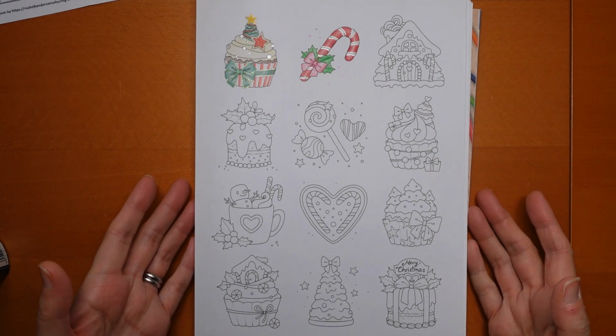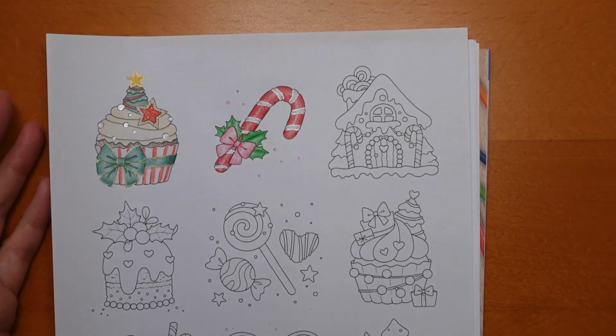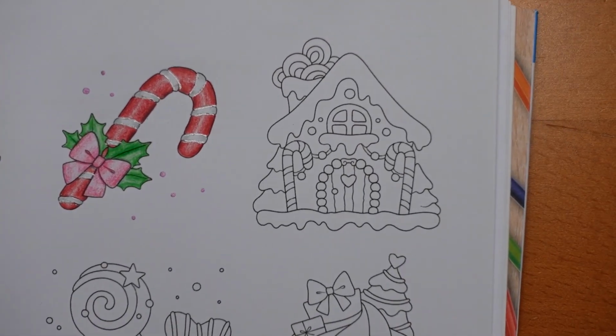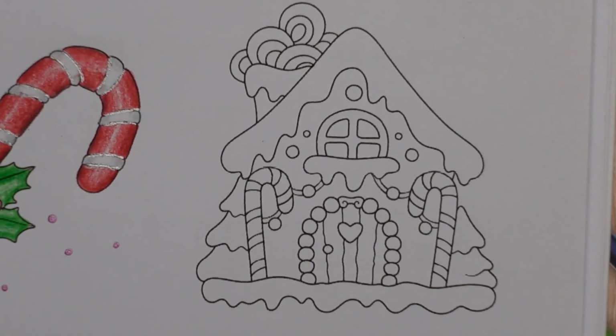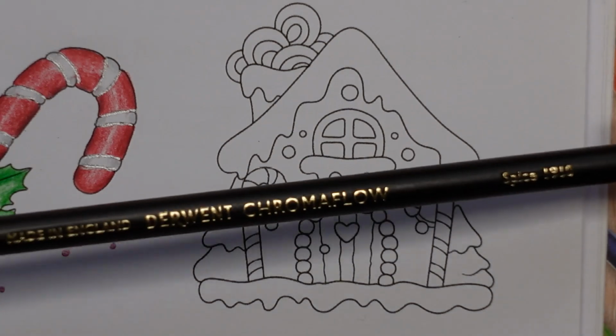We have a very cute little gingerbread house to colour today. Let's come in and have a little look. Now, making the gingerbread colour I find always a little bit tricky, but I shall have a look and see whether my Chromaflow pencils have something. Ooh, they do. That's good. The colour called Spice looks to me like it might just be perfect. I'm very excited by that.